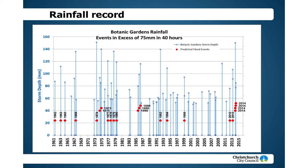But we know that flooding is caused by high-intensity, very short-duration events in localised areas, or more widespread and longer duration rainfall events. And this slide here shows part of the rainfall record at the Botanic Gardens site. Now, the Botanic Gardens rainfall record goes back to the 1800s. This is just the record since 1961, where we've got a much better rainfall record.